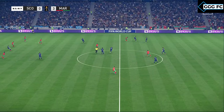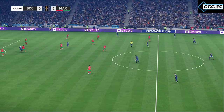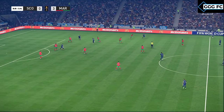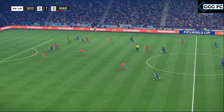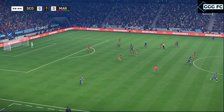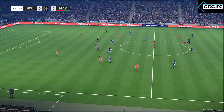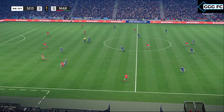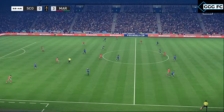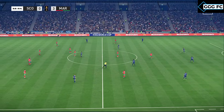Do have a chance to counter here. That is good strength. Diop has been caught there, it's a foul. Hakimi. El Ainaoui. Hakimi. Long ball looking to counter. Well played, that has snuffed out the danger.